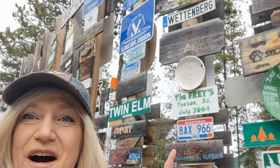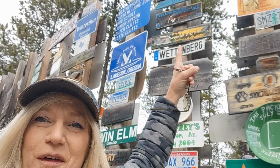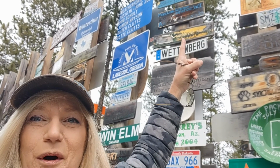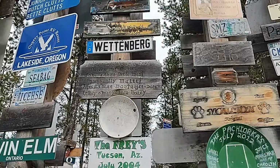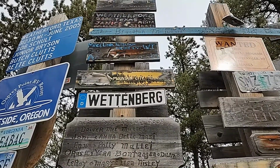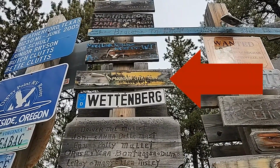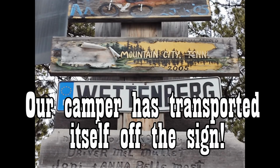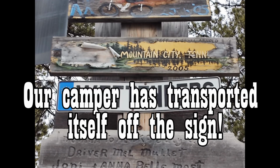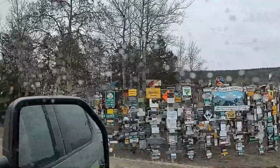God, I found our sign that we left here in 2005. It's right here. I hand painted it, but it hasn't weathered very well, but better than some. And there it is from Mountain City, Tennessee, 2005. It originally had our camper hand painted on it and a lake scene here, but the camper part has peeled off. Okay, so goodbye to the Watson Lake Signpost Forest.